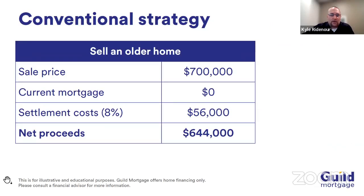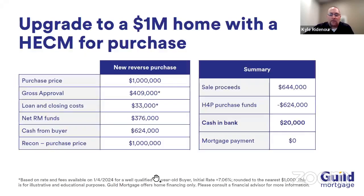Briefly, we're going to go over this scenario. If somebody sells their home that's worth $700,000 and it's free and clear, after their settlement costs associated with selling the property, they might walk away with close to $650,000. So this shows $644,000. If you want to upgrade and go into a bigger home, you can purchase a $1 million home. This gives you an idea of what you'd qualify for with a reverse mortgage. Minus the closing costs, you'd be left with about 376. So you'd put down 624,000 to buy a $1 million home, and the borrower would still have 20,000 left over from the sale of their previous home.